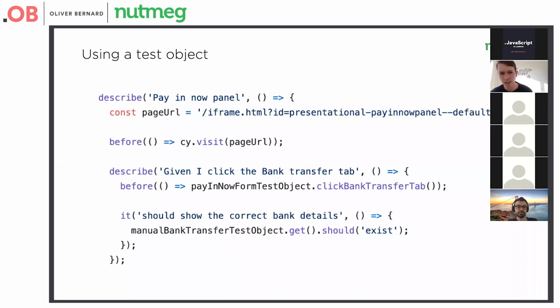Using test objects abstracts the selectors from our test suites, making it much clearer to read. Test objects are also versioned alongside their components, meaning if a selector changes, the test doesn't need to care. It just calls the selector function. Here is an example of us visiting a page, clicking a bank transfer tab using the test object, and then verifying something exists or is visible once clicked. Integration tests run against a single feature of one of our domain libraries, testing them at a more granular level.